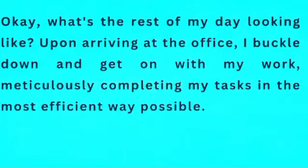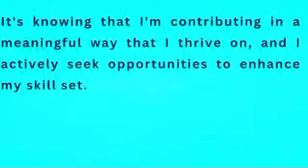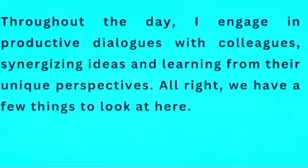Okay, what's the rest of my day looking like? Upon arriving at the office, I buckle down and get on with my work, meticulously completing my tasks in the most efficient way possible. It's knowing that I'm contributing in a meaningful way that I thrive on, and I actively seek opportunities to enhance my skill set. Throughout the day, I engage in productive dialogues with colleagues, synergizing ideas and learning from their unique perspectives.